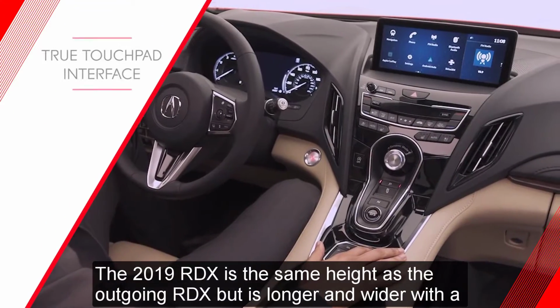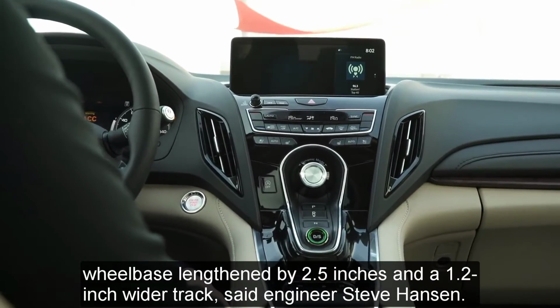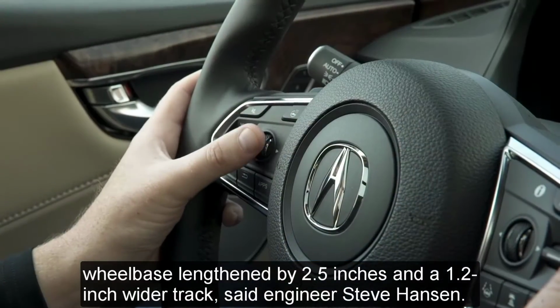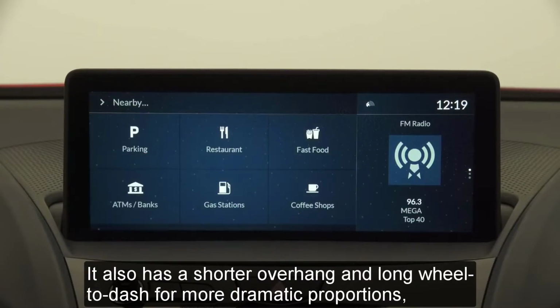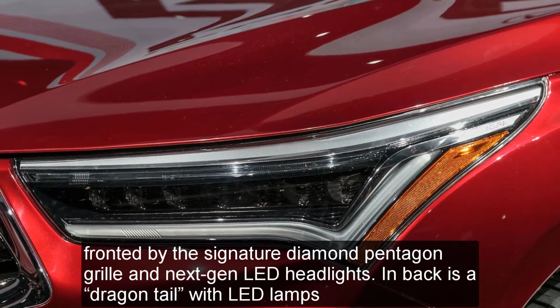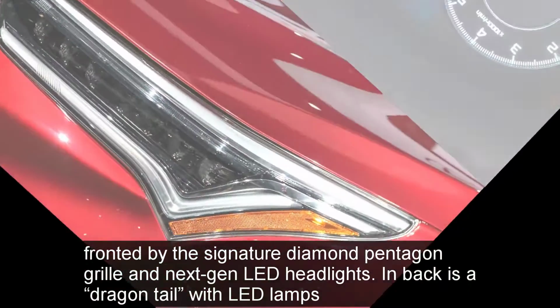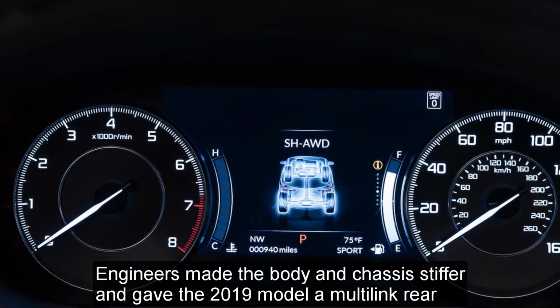The 2019 RDX is the same height as the outgoing RDX but is longer and wider, with a wheelbase lengthened by 2.5 inches and a 1.2-inch wider track, said engineer Steve Hansen. It also has a shorter overhang and long wheel to dash for more dramatic proportions, fronted by the signature diamond pentagon grille and next-gen LED headlights. In back is a dragon tail with LED lamps.